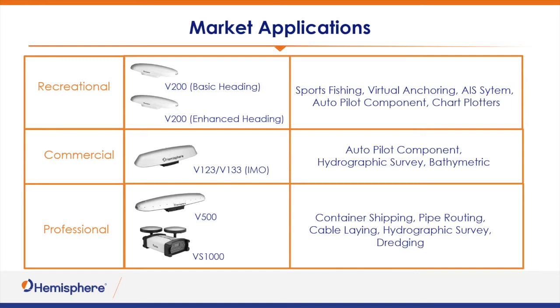Both of these devices can be used on container shipping, pipe routing, cable laying, hydrographic surveying, as well as in a dredging environment.